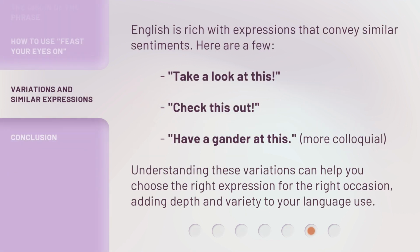English is rich with expressions that convey similar sentiments. Here are a few. Take a look at this. Check this out. Have a gander at this. More colloquial. Understanding these variations can help you choose the right expression for the right occasion, adding depth and variety to your language use.